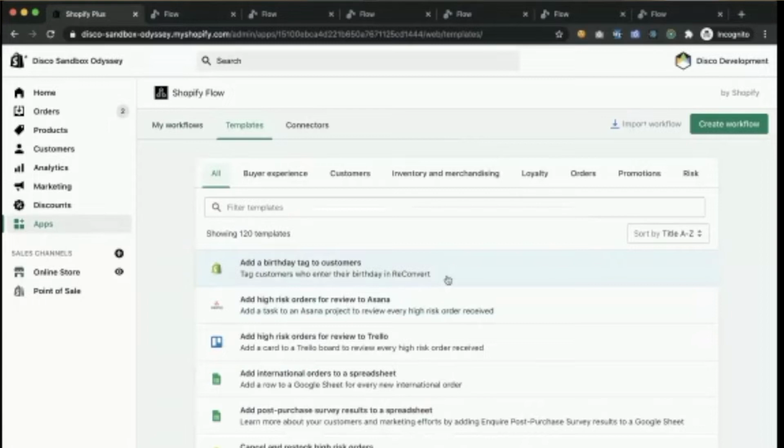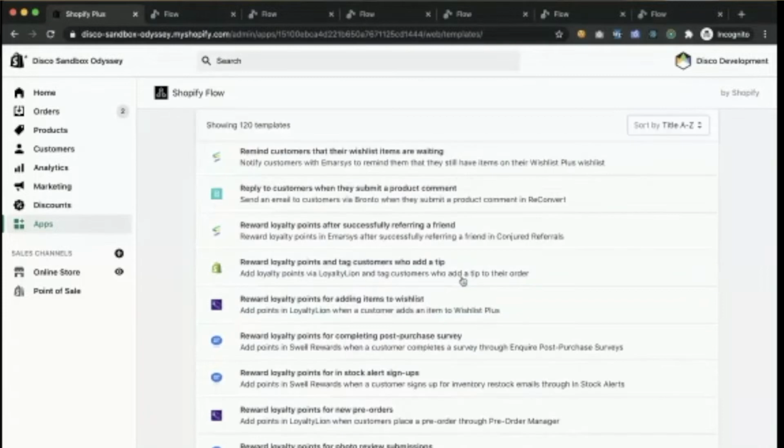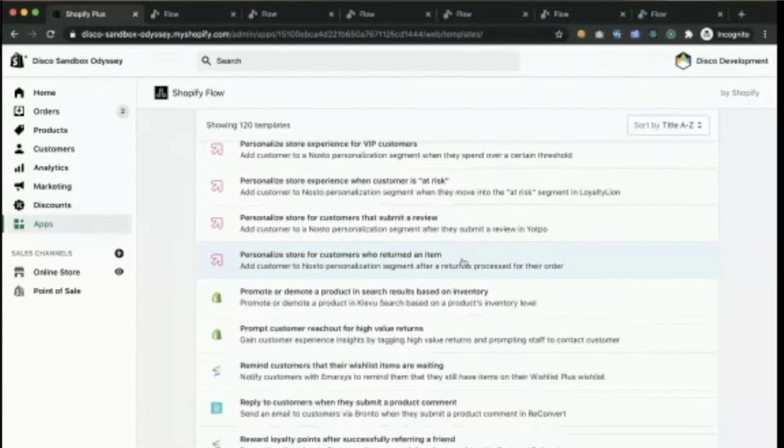And they include not only Shopify-focused actions. For example, this one here, prompting customer reach out for high-value returns. That'll be a workflow that looks at returns that are coming in and then sends out an email to your staff member to flag, hey, this was a high value return. You might want to look into that.